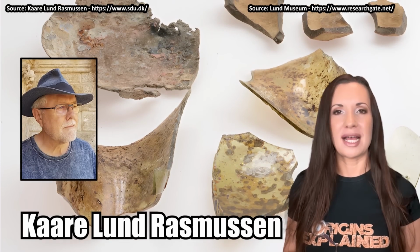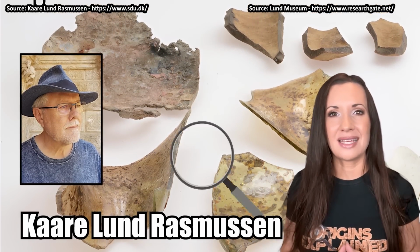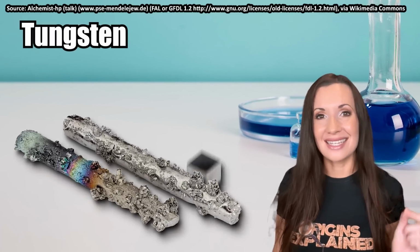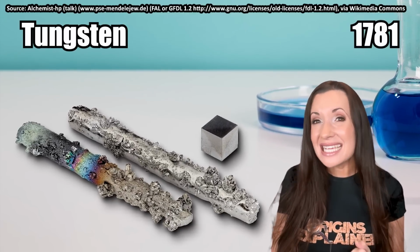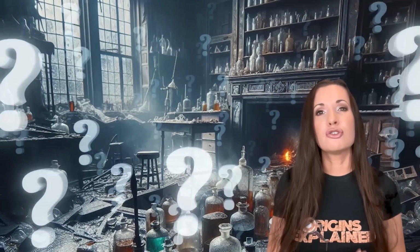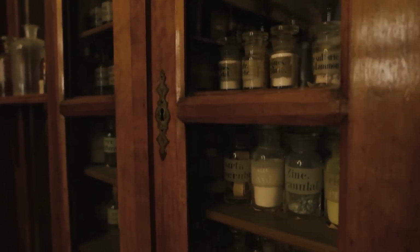Chemist Carl Lund Rasmussen from the research team said the high concentrations of certain elements came as an unexpected surprise, especially tungsten, seeing as it wasn't even identified as an element until 1781. How is it being used in a laboratory that was destroyed almost 200 years before it was even found? It seems alchemists of old had access to materials they shouldn't have.